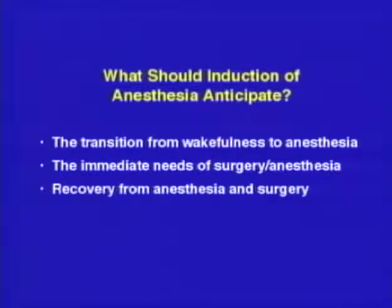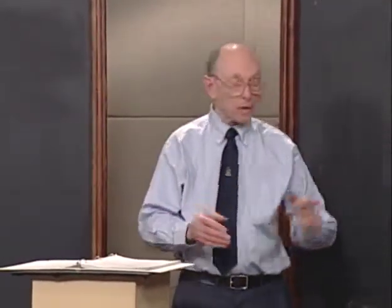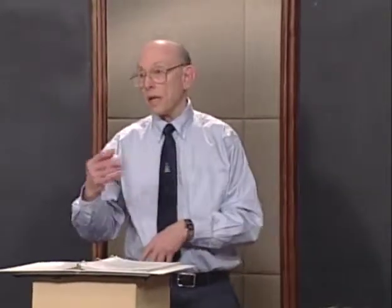We talked a moment ago about what we should anticipate. The first thing and most important is the transition. And we want that to be rapid, as was suggested. We need to consider the immediate needs of surgery and anesthesia, the tracheal tube, or the LMA, and the incision. And we need to look ahead to recovery from anesthesia and not do things that will impair recovery. That's going to be determined a little bit by the duration of the anesthesia. If it's going to be a brief anesthesia, we may be more concerned about what we do during induction as it may affect recovery than if it's a prolonged anesthesia.